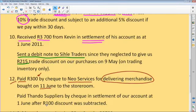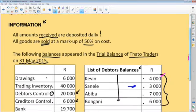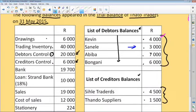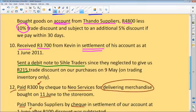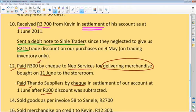Pay Tando Suppliers by check in settlement of the account. So again, we are paying, and we are paying per check in settlement of the account, and we're getting 100 Rand discount. And remember, the account was on 1 June. So let's go and check. What did we owe Tando? We owe Tando 1,500. So guys, I'm giving you 1 minute to quickly look at this transaction again, and please fill this transaction into the correct journal.